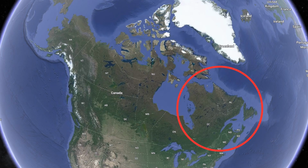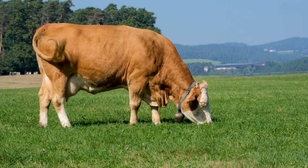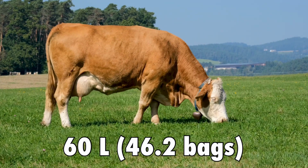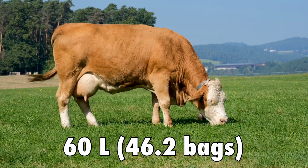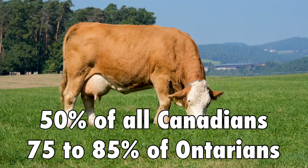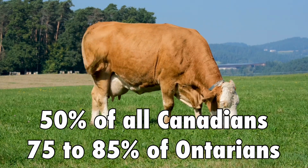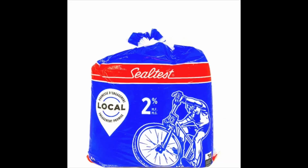In Quebec and the eastern provinces, milk is sold in both bags and jugs. The average Canadian drinks around 60 liters, or about 46.2 bags, of milk per year. It's estimated that half of Canadians and 75 to 85% of Ontarians buy their milk in bags. But in order to use these bags of milk, some specialized equipment is needed.